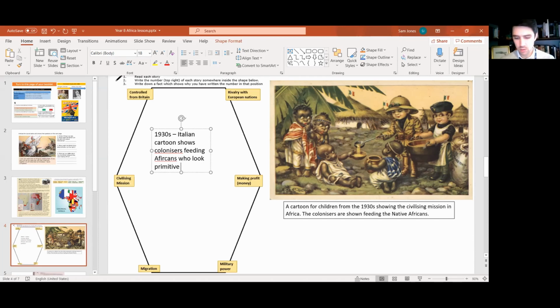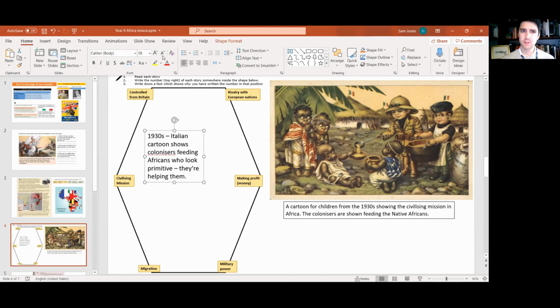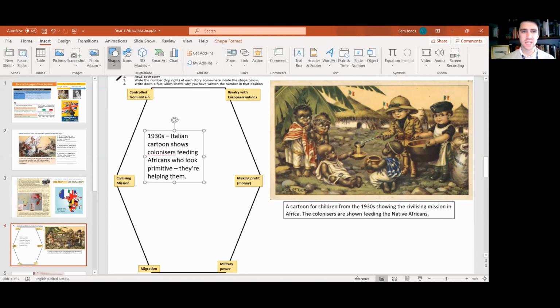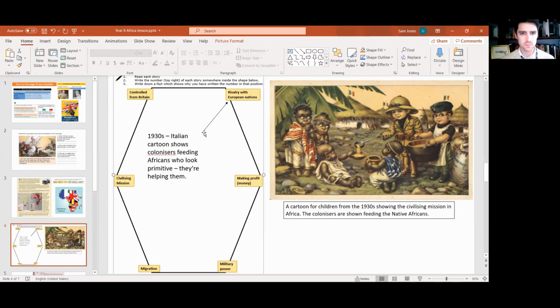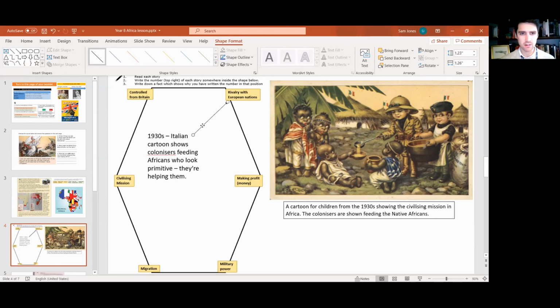Primitive means simple. And we've spoken about how that's perhaps not the case, but it's what they're trying to show, who look primitive. They are helping them. And like I said, I'm going to put it sort of a little bit close to civilizing mission, but I might put it sort of close to rivalry with European nations as well. And you know what, just because I can, I might just add an arrow going to this one and an arrow going to civilizing mission, just because I can. And I want to make it really clear to me which ones I think it's linked to.